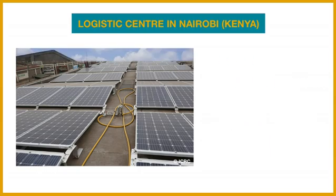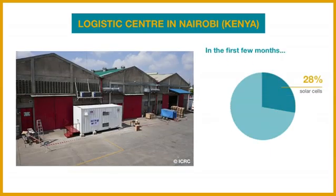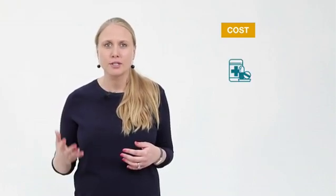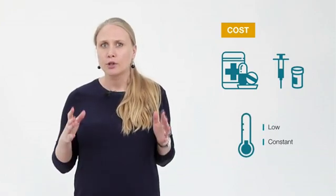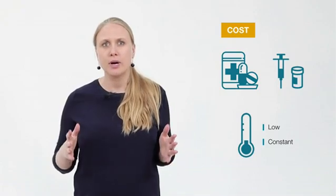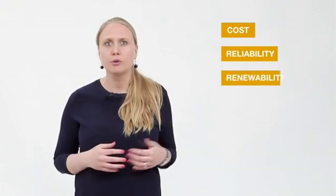In the first few months of the pilot project, the logistics center received 28% of its energy supply from solar cells and 72% from the country's grid. Only 0.05% of the power was generated from diesel fuel, although several outages took place over the same period. Installing a microgrid represents a major investment, but cost is not the overriding factor in this case. Our medical warehouse in Nairobi stores large quantities of drugs and vaccines that have to be maintained at a relatively low and constant temperature. For critical functions like that, we are willing to compromise on one criterion, cost, in order to meet others such as reliability and renewability.